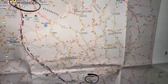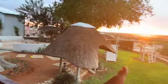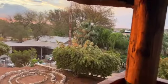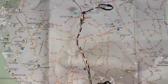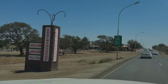After a one-night stop in Windhoek, we continued south. In Stampriet, we enjoyed the sunset from the historical Mole Boutique Hotel and had some nice local cuisine. The next day, we continued south and went into Keetmanshoop for last-minute shopping.